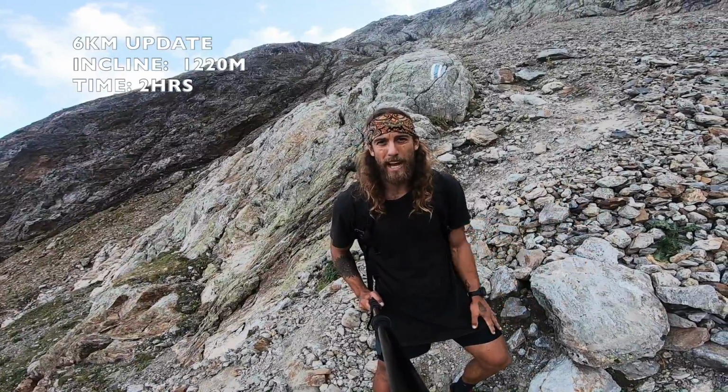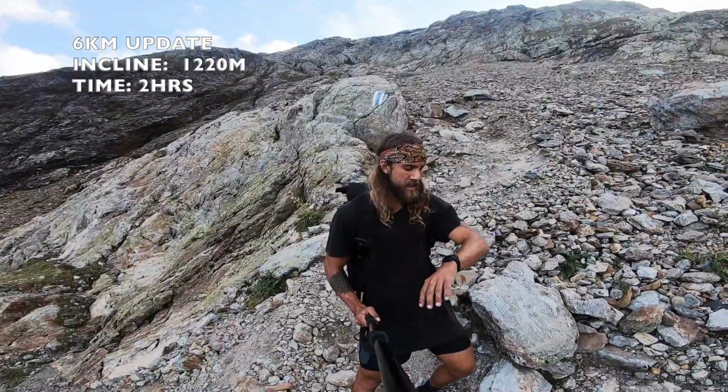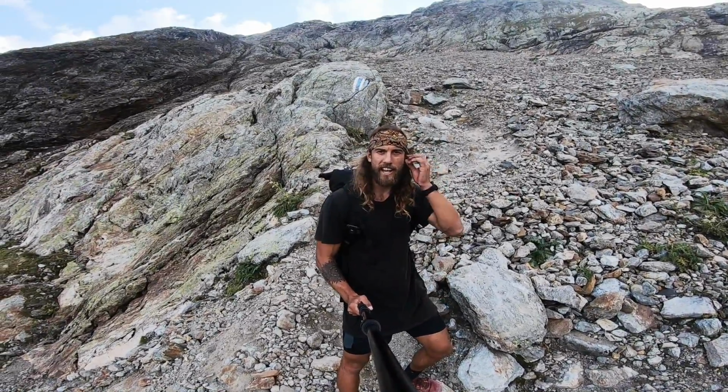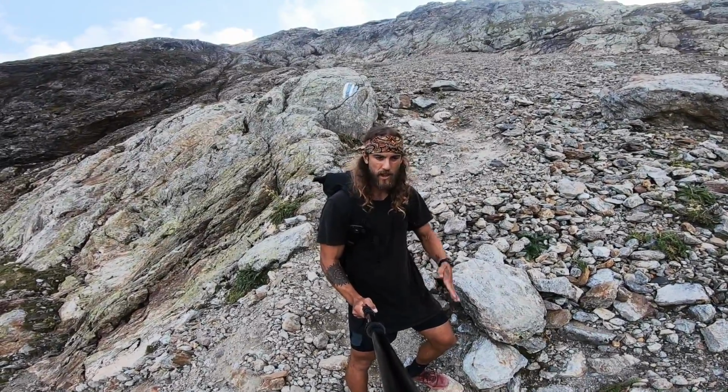Okay, 6 kilometer update, heading down some street, trying to make up for some lost time. It's almost 6 p.m. Sun's starting to go down in these mountains here. Got 2 hours till darkness, so down she goes.